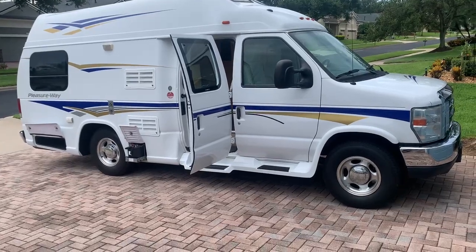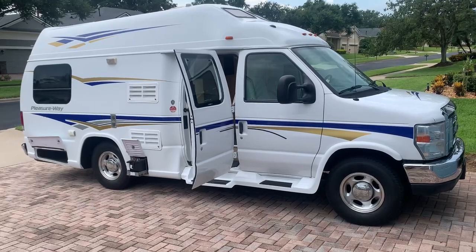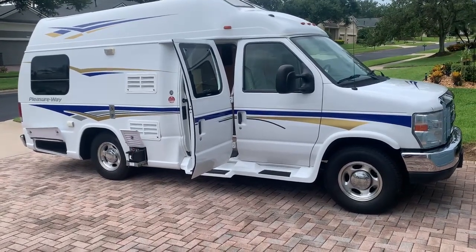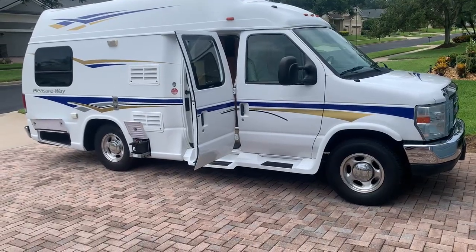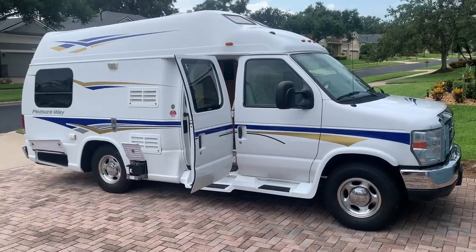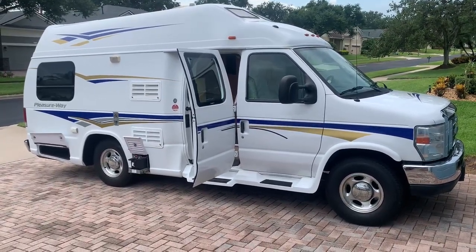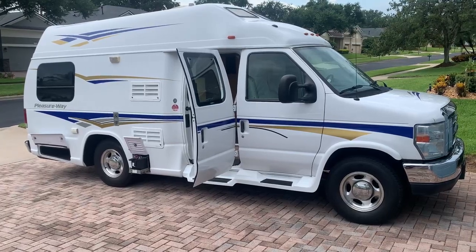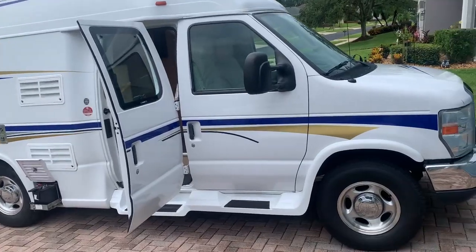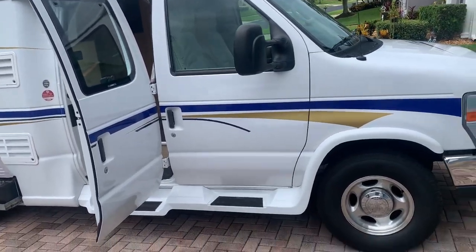This is a 2013 Pleasureway XL TS, and the length is 20 feet and 4 inches, bumper to bumper. Exterior height is 9 feet, and the exterior width from mirror to mirror is 8 feet 8 inches. So it's really nicely set up. Very, very good shape. Runs and drives wonderful.